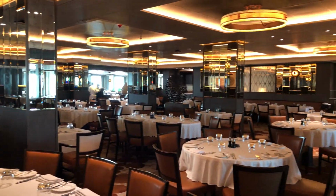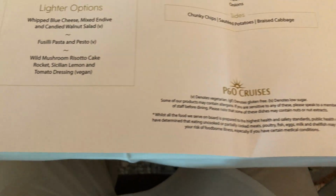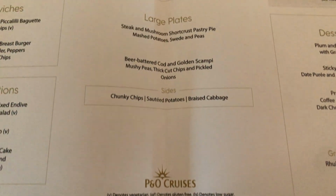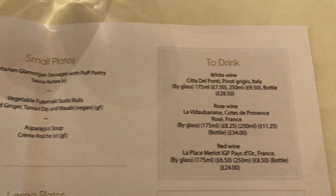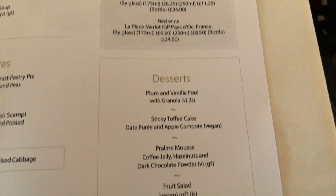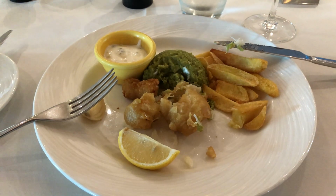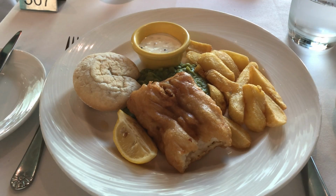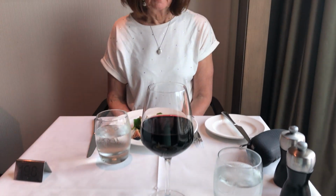After visiting the port, we would come back to the ship to have lunch in the Peninsula restaurant on deck 6 midship. This is a typical lunch menu, and I had the cod and scampi. Later in the cruise, there was a more traditional fish and chips offering, and also an Indian lunch. The food was okay.